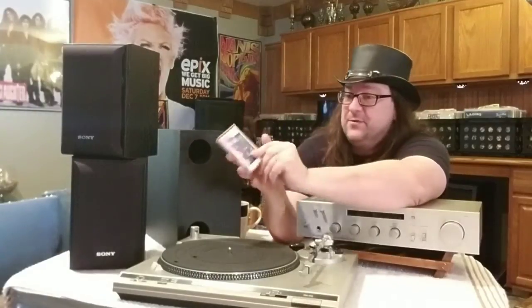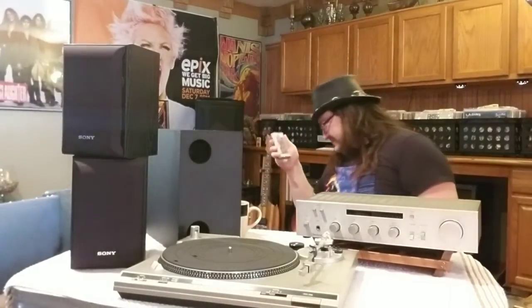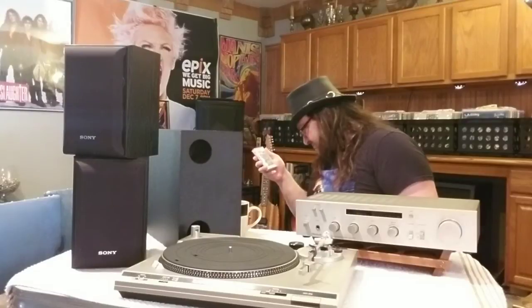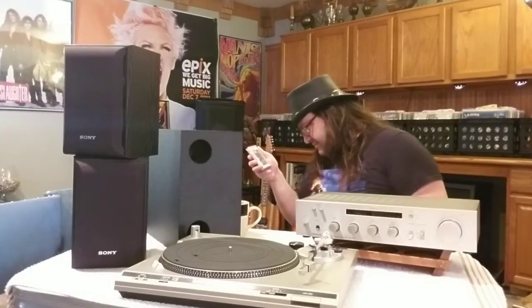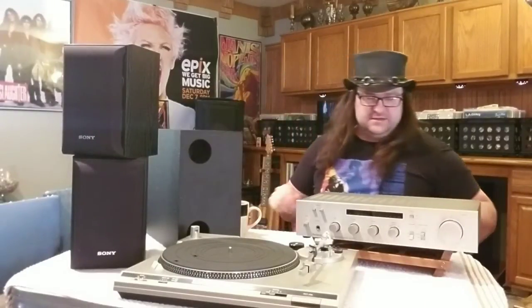Def Leppard's first album on tape, you guys. That was a nice find. The first album by Def Leppard. Yeah, the one with the semi-truck on it. I'm a little far away from the camera today so I can't show you guys all the goodies on the table. But yeah, Def Leppard's first album, On Through the Night. Oh yeah, let's keep them away from the speakers, you guys.